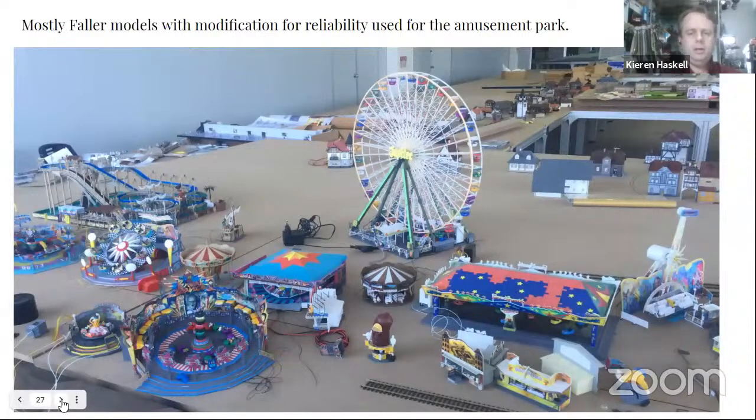We had an amusement park that started out all as European kits. Most of the mechanisms we revised. If it's plastic and it's going to be used 8 hours a day, 7 days a week, it will probably break. I like chain-based mechanisms or direct drive, but heavier chains like a motorbike chain or a bicycle chain.